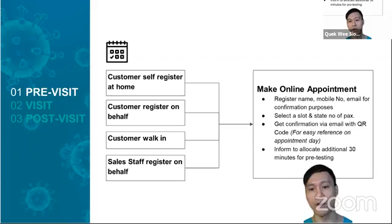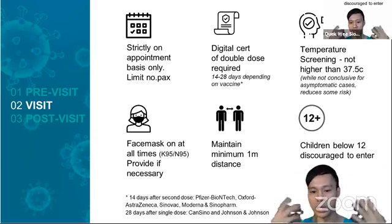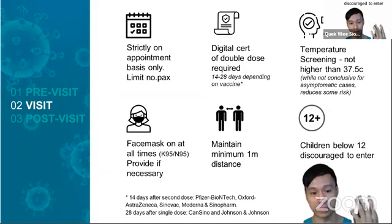And if not, use the app that can generate confirmation via email, so someone can bring the email or the copy during appointment day, right? And do inform in the email for the pre-testing. So obviously during the visit, I think many have actually done this, but we just like to share and reiterate that the office should be only open for appointment basis, and then full dose, double dose or single dose, because we do have single dose vaccine right now available.